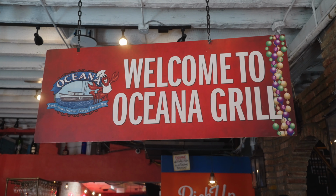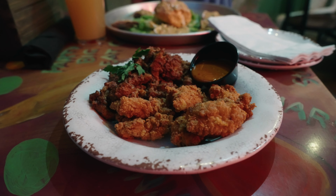We just made it to Oceana Grill. It's actually rated the #2 restaurant here in the French Quarter. I'm so excited to try the alligator. We're actually having it 2 ways. We're having it fried and blackened. We're also super excited because they had the char-grilled oysters here, which we missed out on this morning. I think we got a half rack of those. Super psyched. We just got our alligator.